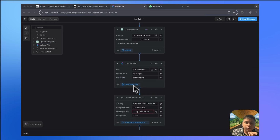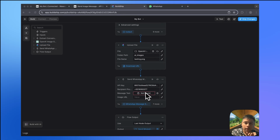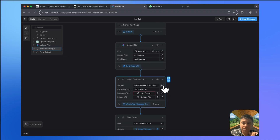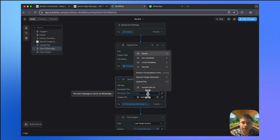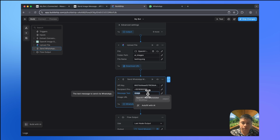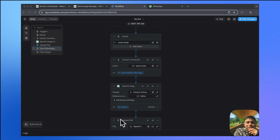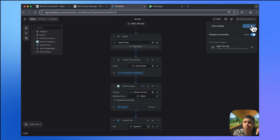Okay, so you can see that this node will return a download URL. And that's what we're going to pass here as the image URL in the send WhatsApp message node. So just grab that. And since we removed the Claude text generator node, we just need to add a message text here. So let's just remove that and say image or GPT image. And I think that's all the updates we need to do to our flow to be able to start sending back image messages. So let's just update our workflow.